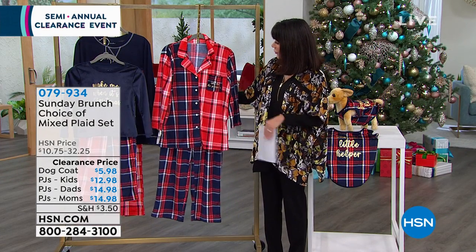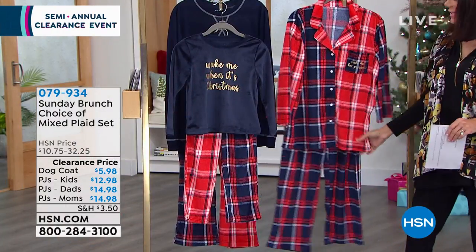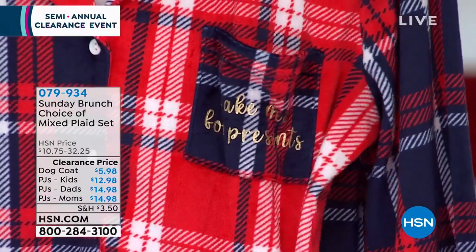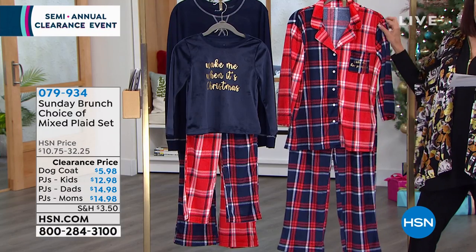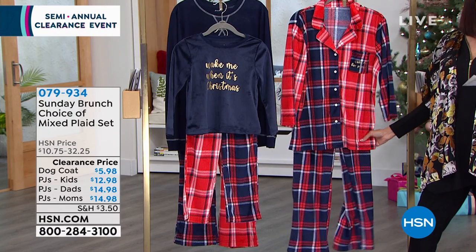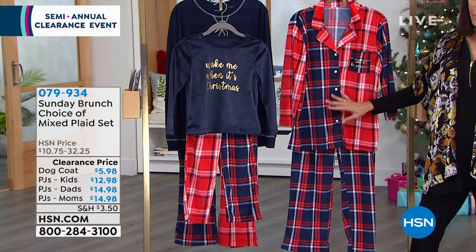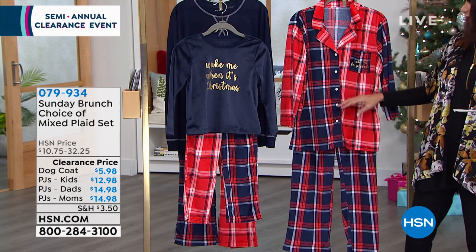So let's move into the moms, the wake me when it's Christmas presents. And this is the most popular. First of all, it has almost like a velour or a mink-like fabrication, as we're calling it. The top is about 27 inches, the inseam is about 30 inches. All poly, throw them all in the washing machine and the dryer. So that's the moms, marked down from $32 to $14.98.